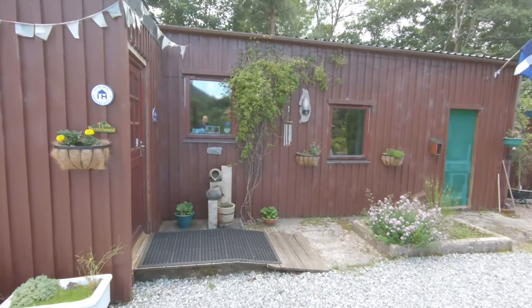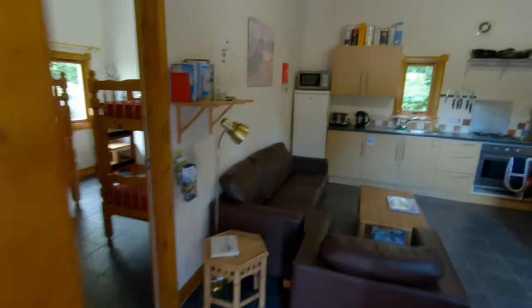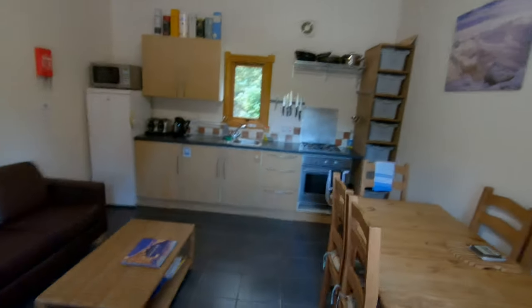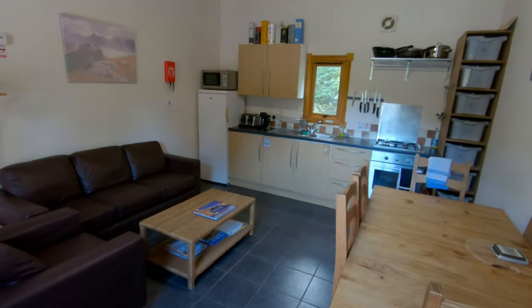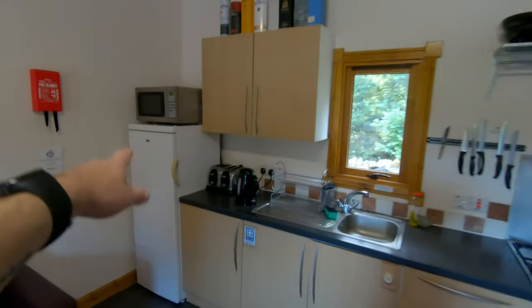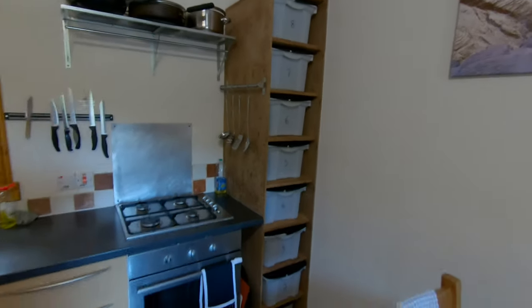This is Forest Way Bunkhouse and we'll do the grand tour. So this here is your kitchen stroke diner area. Obviously you've got all the mod cons, you've got your cooker, microwave, your fridge, and Iain's put out a box for each bed, so you've got plenty of storage for your food.